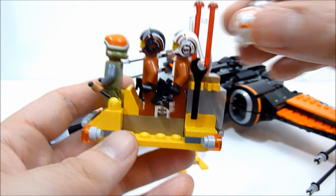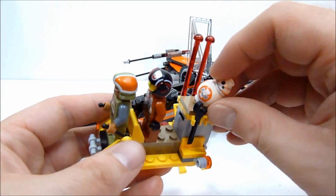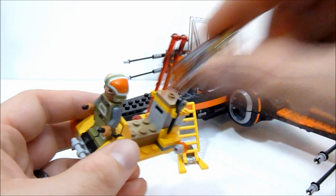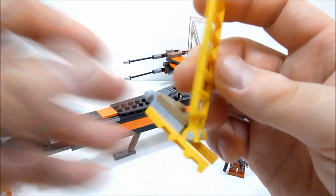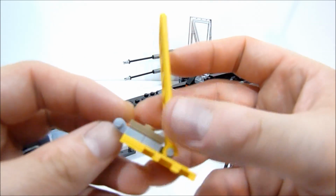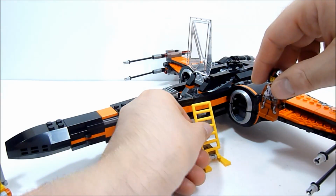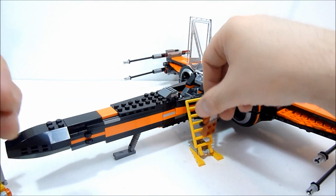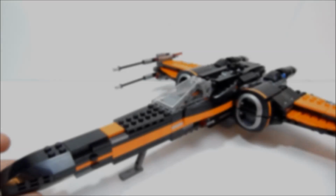And if you really wanted to, you could even stick BB on the back there. We're all going together. It's so much fun. And then, of course, you get this little ladder bit, which there's really nothing to it. It's just a couple of pieces and a nice ladder in yellow, which is pretty cool. And you just stick that right up there so Poe can get up and into his X-Wing fighter, which we will take a look at.